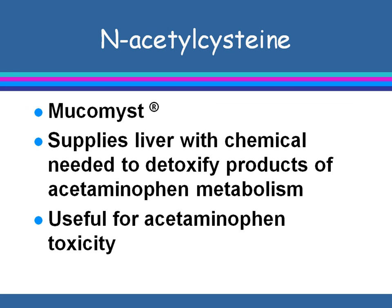All right, N-acetylcysteine, also known as Mucomyst. Y'all remember what this is for? It is a mucolytic, but it's also used for Tylenol overdoses. Remember we talked about how Tylenol has two pathways.